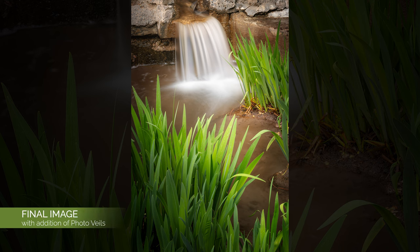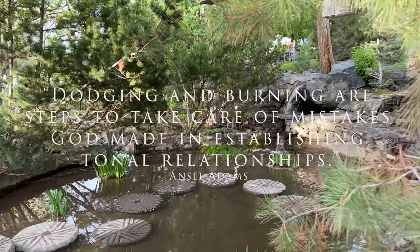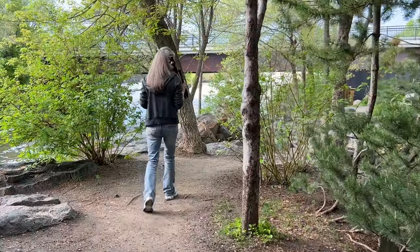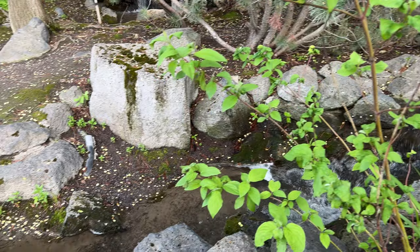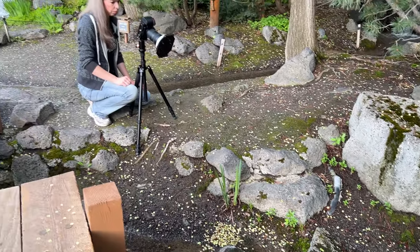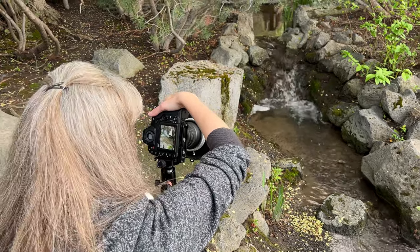And going along with this idea of getting creative, there's a famous quote by Ansel Adams that says, "Dodging and burning are steps to take care of mistakes God made in establishing tonal relationships." He might have said that a little bit jokingly, but Ansel Adams was known for spending entire days in the darkroom creating his prints. And speaking from experience in the darkroom, I know he wasn't just making print after print, letting the technology have all the fun. He was working his photographs until he had something he wanted to present to the world.